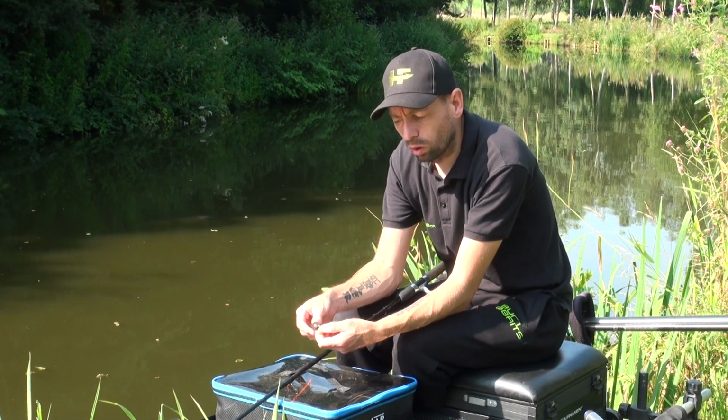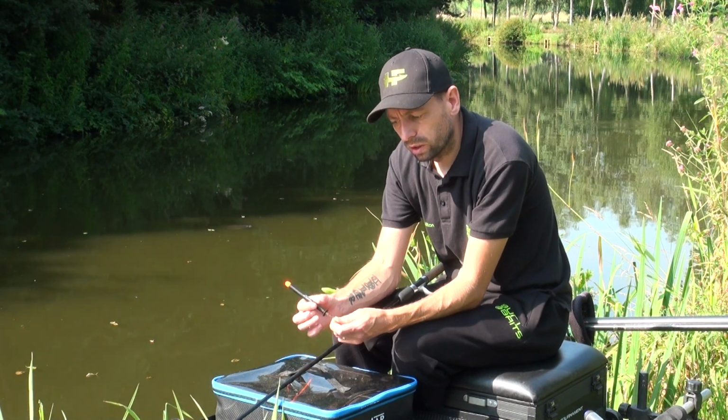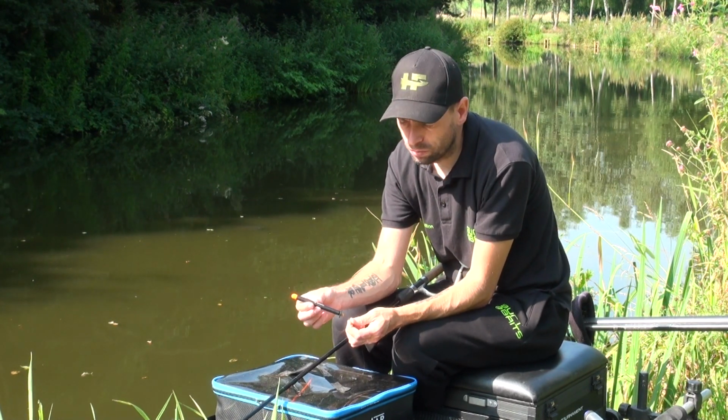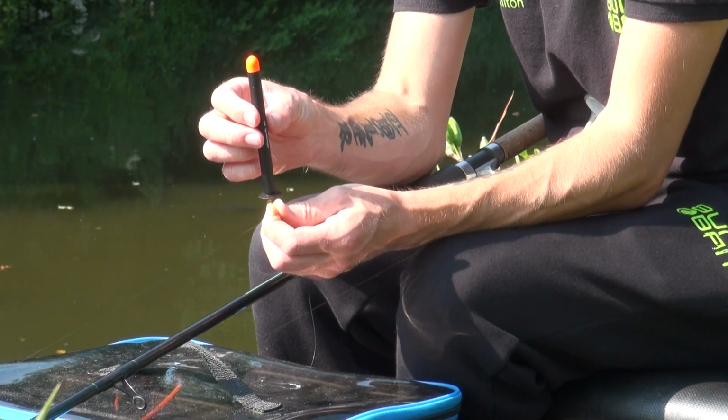Okay, and it just means that I can swap and change the float as I see fit. So this one is a 6 gram Garbolino with the disc at the bottom as well, just so it stops it from diving, so it's fishing as soon as it hits the water.